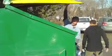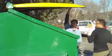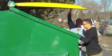Before we started recycling, our trash bin was picked up 5 days a week, and the recycling bin was picked up once a week. Now that we've started recycling, it only took like 3 weeks, and the trash bin now is only picked up 3 days a week, and the recycling bin is picked up 3 days a week, I believe. Everybody knows the trash went down, which saves money, and the recycling went up.